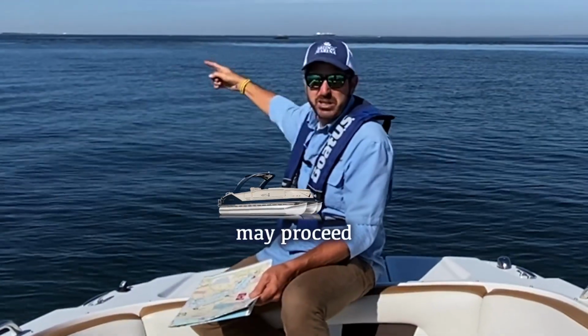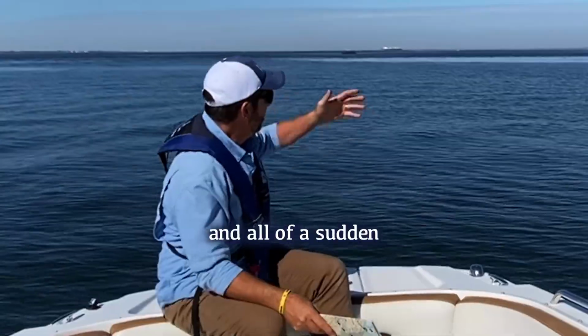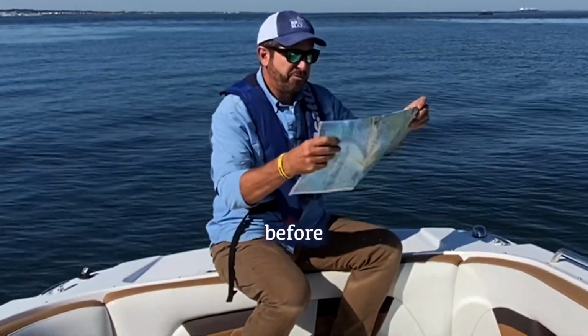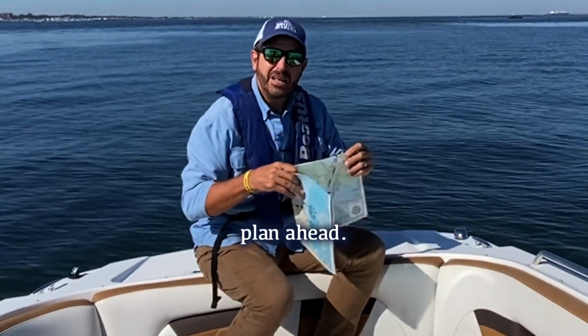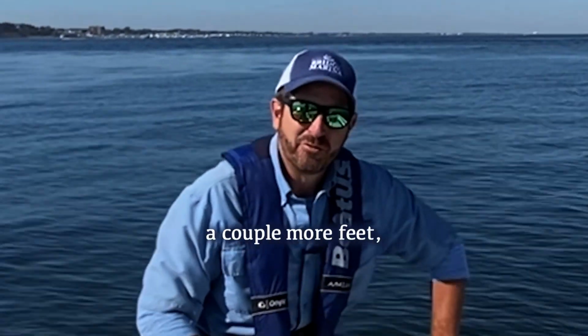And so I may proceed through this area one time of the day and it seems safe. I could come back at another time and all of a sudden it could be much more shallow. So I always want to make sure I use my charts before I proceed anywhere, use my GPS, plan ahead. We're gonna come back here in a little bit and take a look at this same spot once the tide goes down a couple more feet, see what's really there.